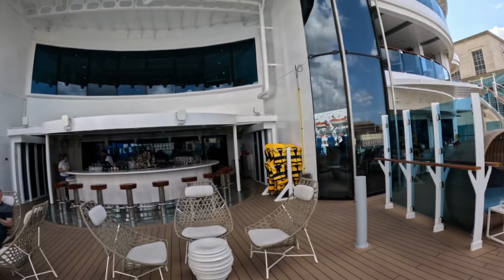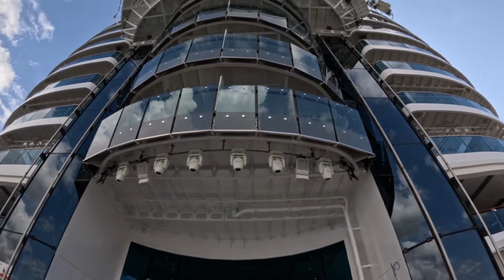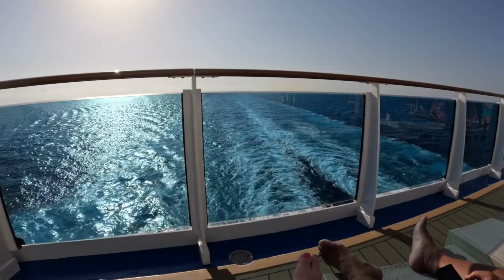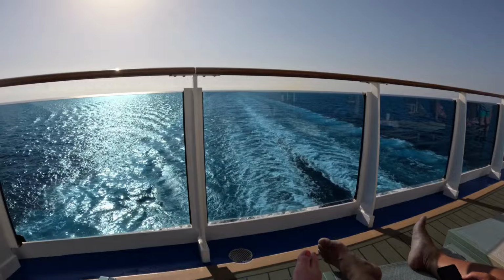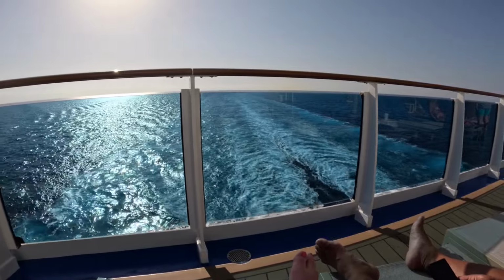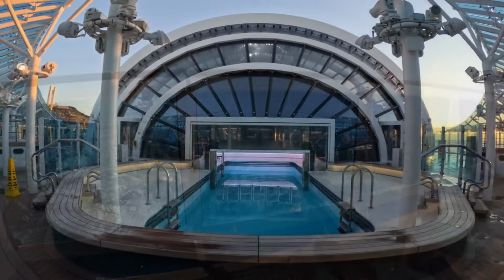There's a bar there, there's lovely seating areas here. They've got the lounges, but also the big egg kind of chairs. So relaxing, and look at that view. For me, this is 100% what cruising is about. It's about being in the moment, relaxing, watching the wake, and just enjoying every second of being on board.